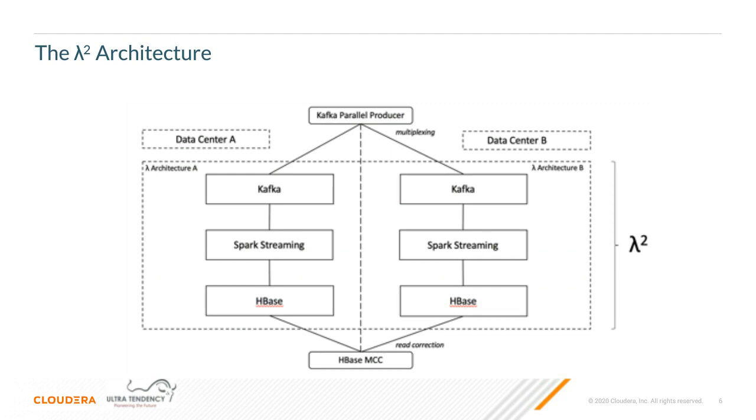Let us look a little bit into the Kafka parallel producer. By the way, here are the answers to your questions.